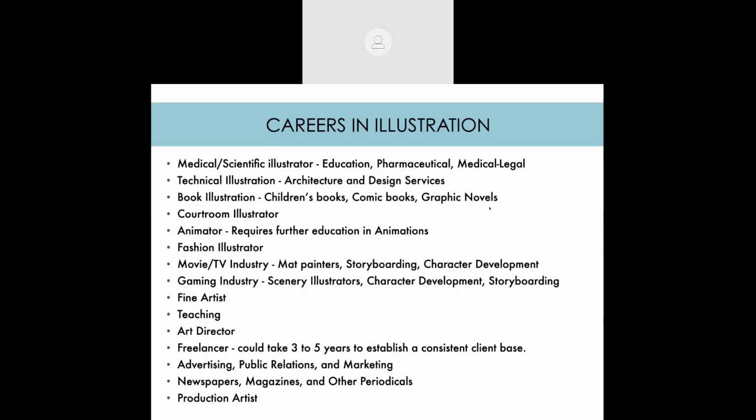Fashion illustrators, it's pretty straightforward. Movie and the TV industry, a lot of opportunity there. There's matte painters. An example would be, say you have a science fiction movie, and they'd film the science fiction movie, have two characters talking to each other, and it'd be in front of a green screen. And then later on in production, they would place a background in that green screen. Maybe it's a futuristic cityscape or something like that. That would be an illustrator that would draw that and it would be placed, and that's how it'd be used in a movie.